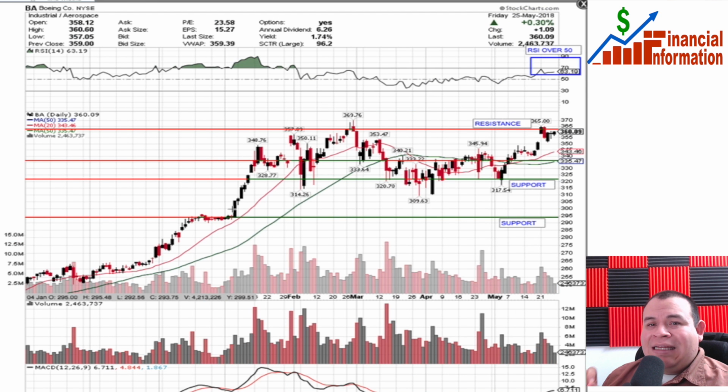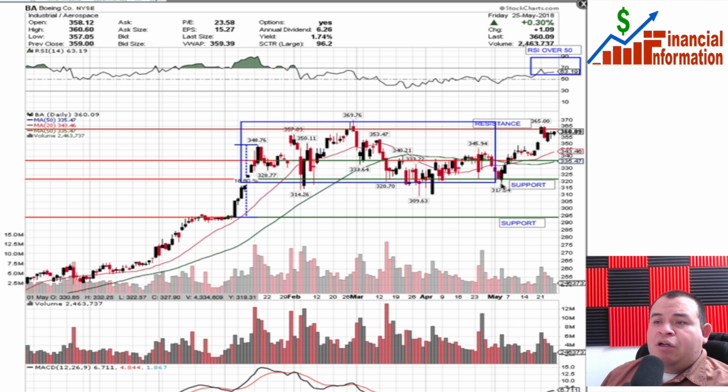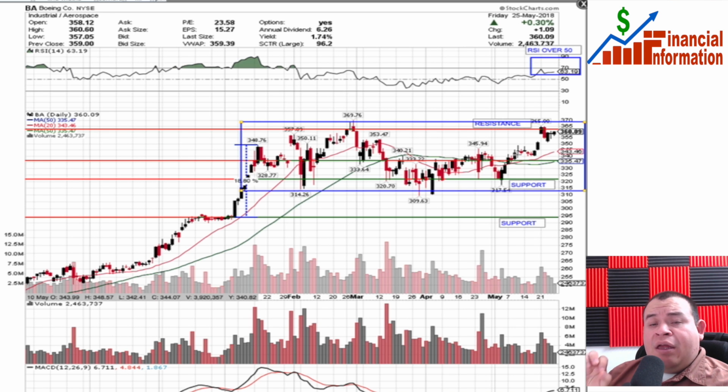Now the next stock chart that I'm going to review is Boeing. In 2018, from January to around February, during the first 4 weeks, the company moved up around 18%. However, during the next few months, you can see that the company has been consolidating since February, and that is actually good, especially when the share price had that specific move during the first 4 weeks in 2018.